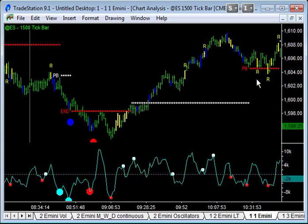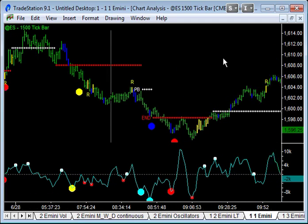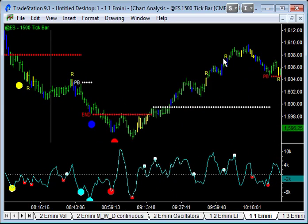So some nice kind of ranging opportunities today. Market didn't go all one way today. It did kind of have a nice kind of reversal trade. So I'd say hopefully you picked out some good points out of today, because there were plenty of opportunities.